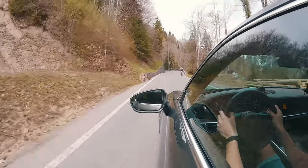So quick. Porsche launch control is utter madness.